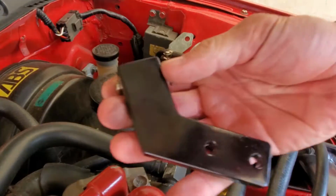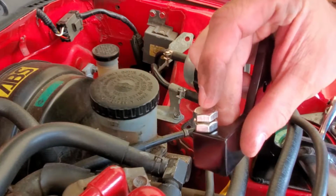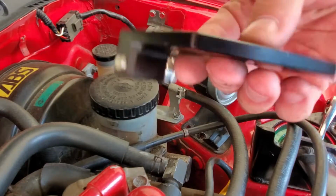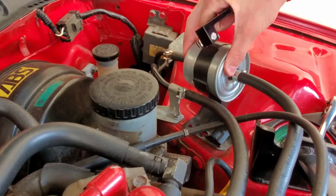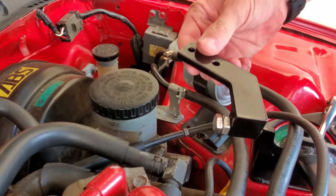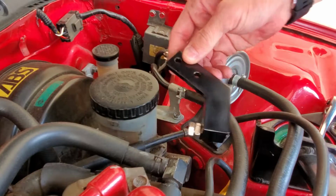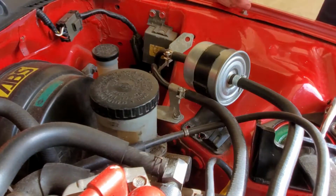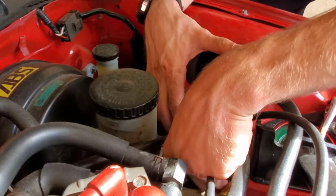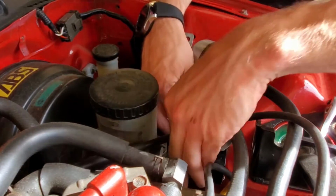Alright guys, so we got our bracket here, as you can see. So basically what we're gonna do, this part here is actually gonna go against the brake master. So what you're gonna wanna do is after you unbolt your fuel filter bracket, you're gonna throw this brace on just as this. So if you look at it, it looks like a little hockey stick. Just like that, you're gonna throw it under the actual bracket, and you're gonna line up those two holes.